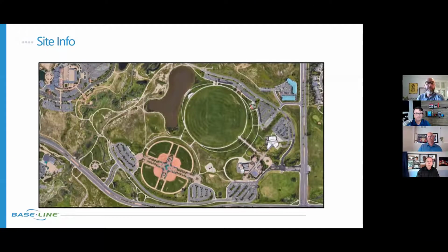Let me share my screen first. We're going to let Tracy give us an introduction on the site. So Tracy, if you would tell us a little bit about this site and what's going on here. Yeah, so this is a large city park. We've got 3 controllers on this site in 339 zones. So 339 stations. When we first installed controllers, we were on pond water and a pump system that gave us about 1,000 gallons a minute that we could use.